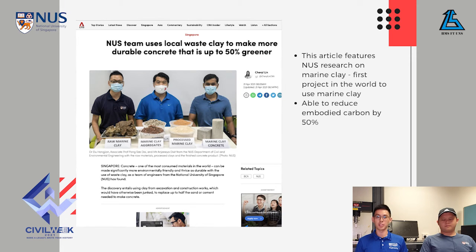And also I would like to share about the research done in NUS. This news article, as you can see, features NUS research on marine clay, which is the first in the world to use marine clay. And the studies that have been done have shown that using marine clay in concrete will be able to reduce embodied carbon by up to 50%.